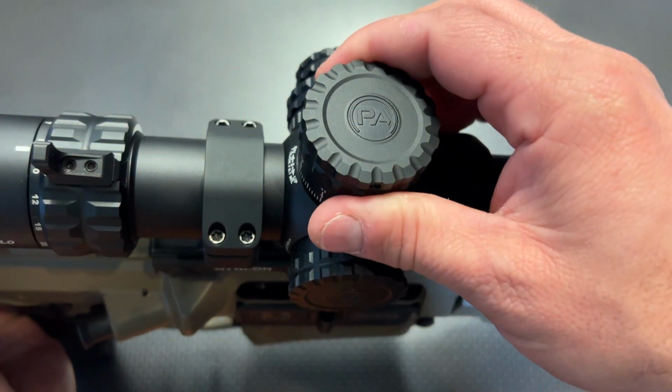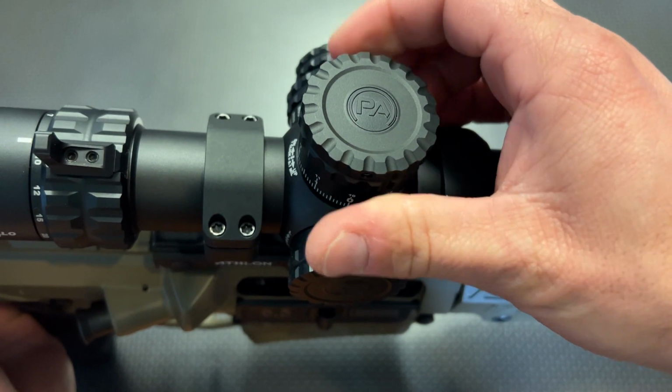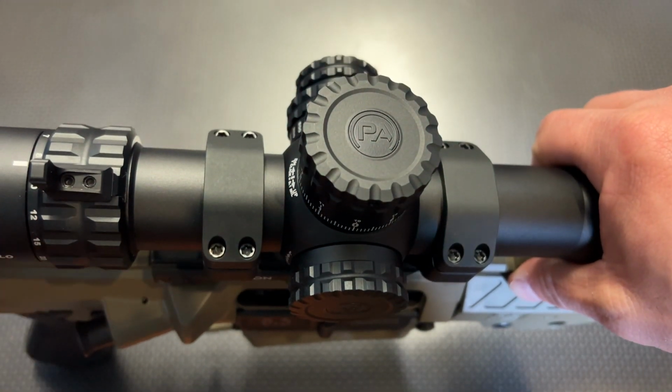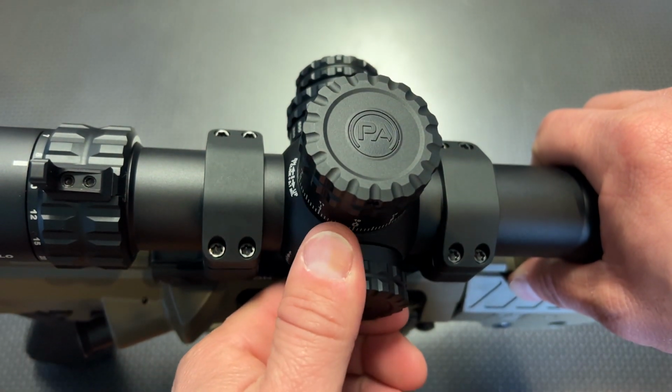Now at the top, the turrets do not lock, so there are no locking turrets on this optic. I would kind of like to see that, but again, we're talking about the $600 price point and not the $1,000 or $2,000 price point. It does have capped side turrets.